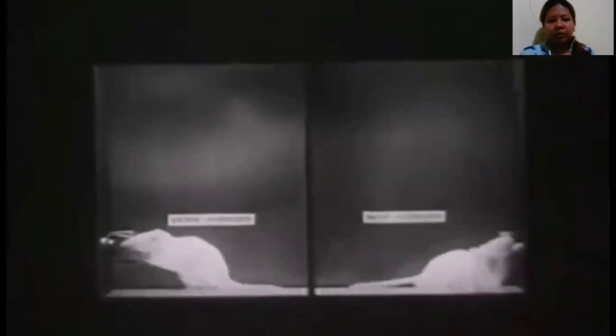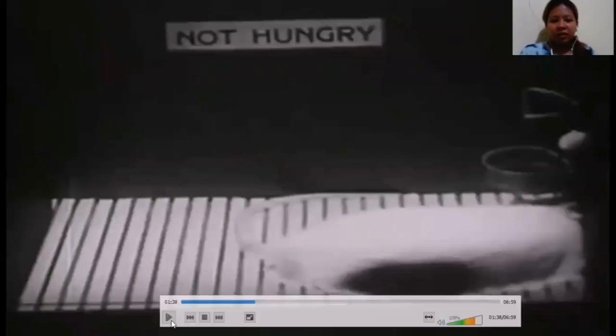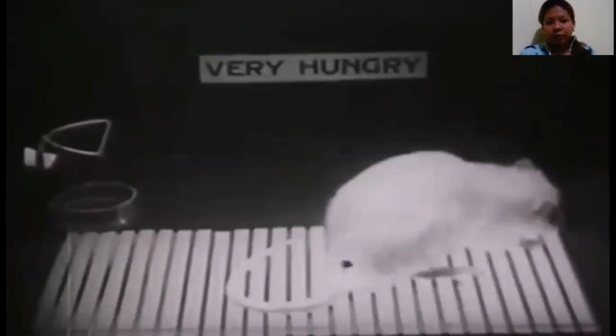Now they are both adapting to their new environment. As you can see, the very hungry rat is more active than the not hungry, though they are both moving since they are adapting. As you can see, when the not hungry rat already adapted to the new environment, he stays still and behaves, while the very hungry rat continues to do irrelevant movements to be able to find food and satisfy the drive, which is the hunger.